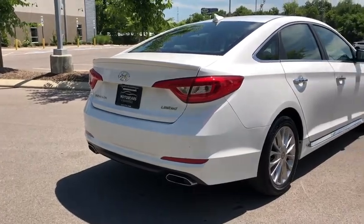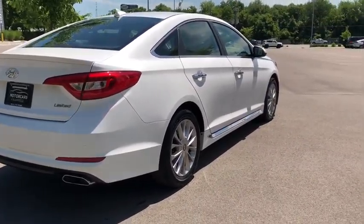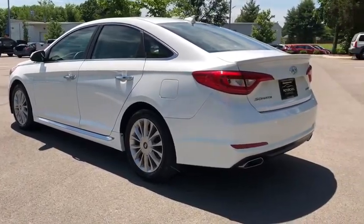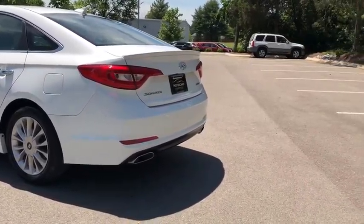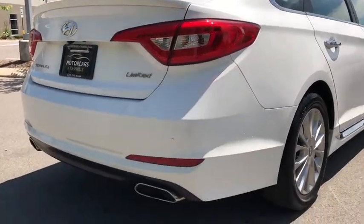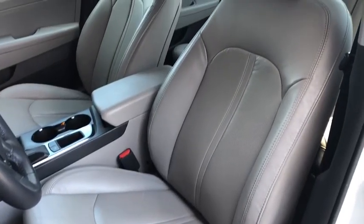Navigation system, Bluetooth, alloy wheels, premium sound, center armrest, side airbag, CD player, daytime running lights, overhead console, rear view camera, leather interior group, heated mirrors, vanity mirrors, tire pressure monitor, rear spoiler.